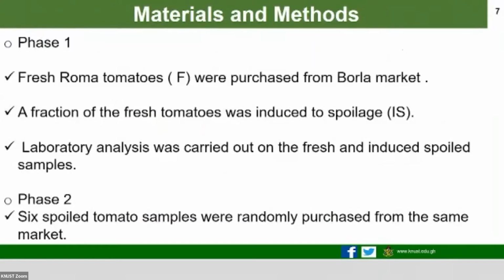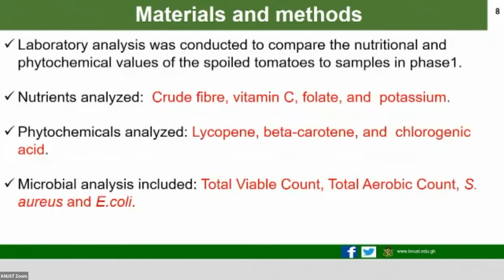The study was conducted in 2 phases. In phase 1, fresh Roma tomatoes, which is one of the tomato varieties, were purchased from a known market. A fraction of the fresh tomatoes was induced to spoilage. Laboratory analysis was carried out on the fresh and the induced spoiled samples. In phase 2, 6 spoiled tomato samples were randomly purchased from the same market. Laboratory analysis was conducted to compare the nutritional and phytochemical values of the spoiled tomatoes to samples in phase 1.